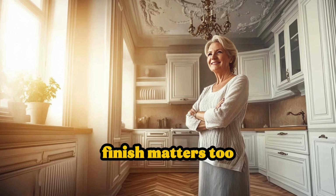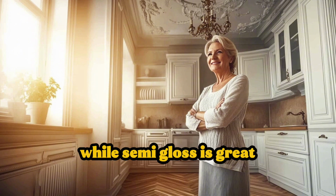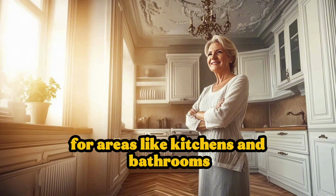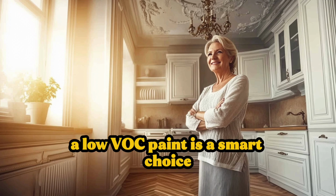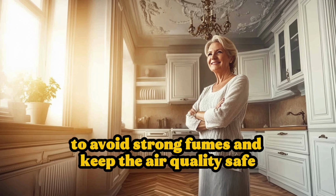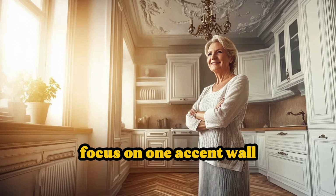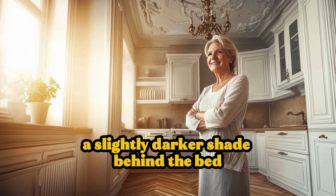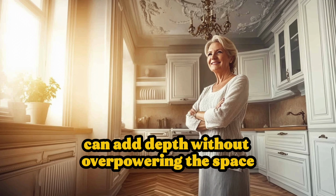Finish matters too. Matte paint hides imperfections, while semi-gloss is great for areas like kitchens and bathrooms where walls need to be cleaned more often. A low VOC paint is a smart choice to avoid strong fumes and keep the air quality safe. If painting an entire room feels like too much, focus on one accent wall. A slightly darker shade behind the bed, couch, or dining table can add depth without overpowering the space.